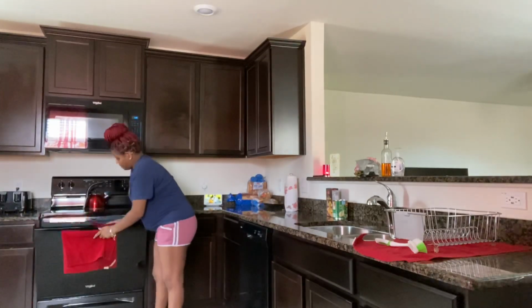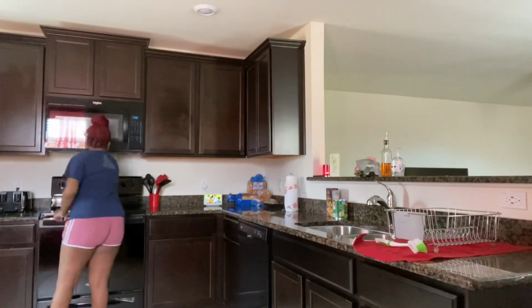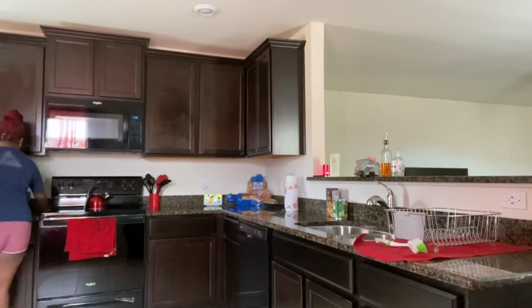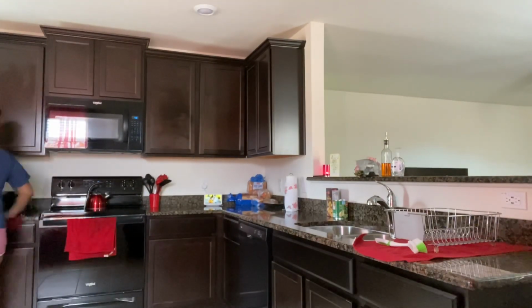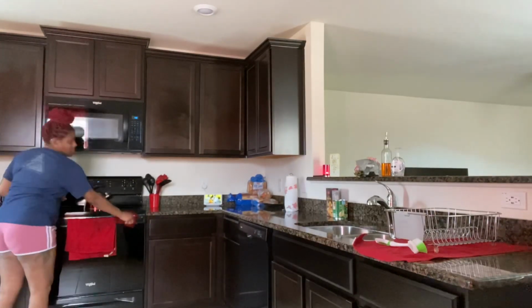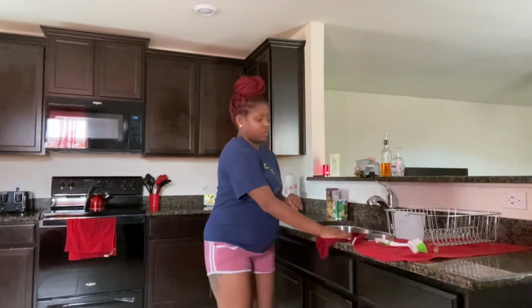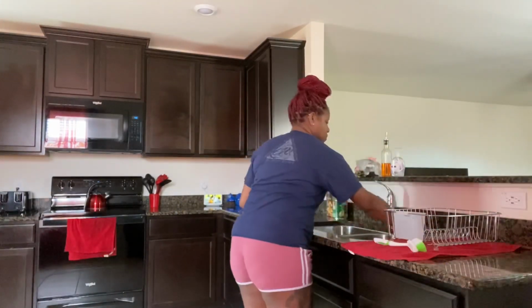So just a tip for cleaning your stove, I also wipe inside of the stove a little bit, because when you bake, sometimes things splash and you'll notice dried food on your glass. So I try to get in there a little bit and also wipe where the knobs are, because grease and things like that pop.